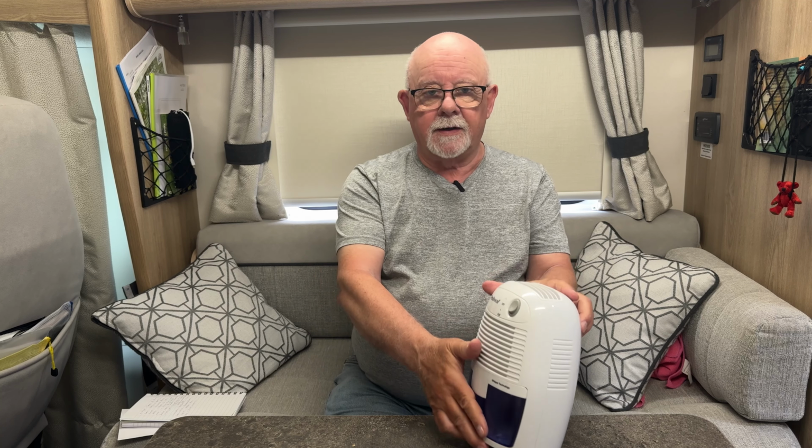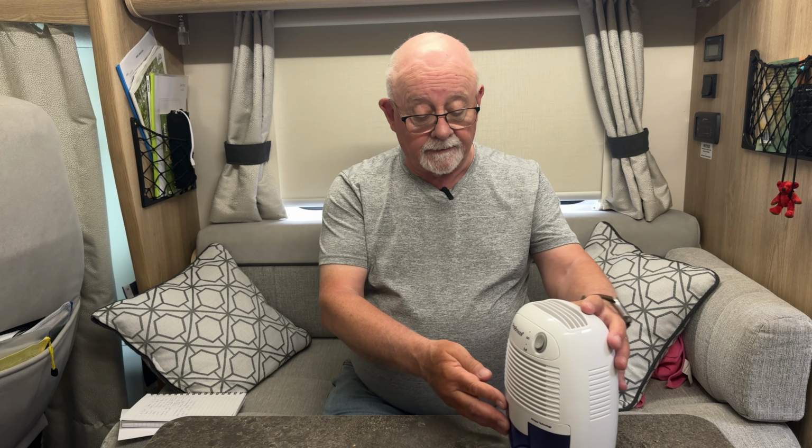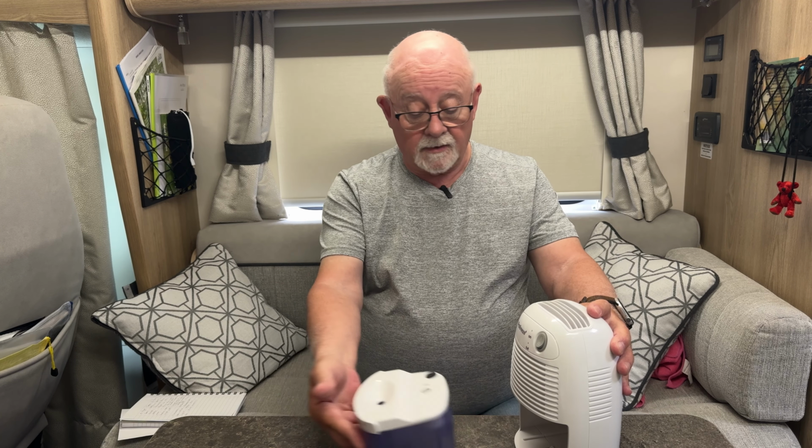The next item is a little contentious. Some people love them, some people say they don't, some people say you shouldn't use them. We found it very useful, and that's a little dehumidifier. Now, it doesn't look much, does it? It's only 22 watts, it runs at 9 volts, a couple of amps. It's really very quiet indeed, and it's a little 500ml dehumidifier with a drawer.